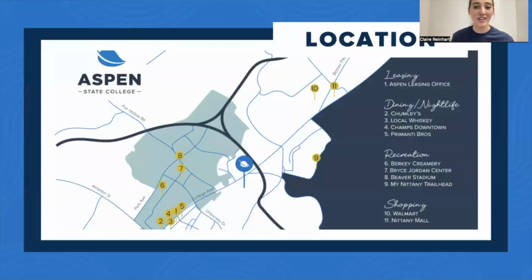First off is our location. We're located at 1275 Pennsylvania Avenue, just 3 minutes from downtown State College. So we're a great location, super convenient to get to campus, and we also have a lot of amazing restaurants and shopping centers close to our location. College Avenue is one of the main streets that runs through downtown and that turns into Pennsylvania, so we're a straight shot to campus.